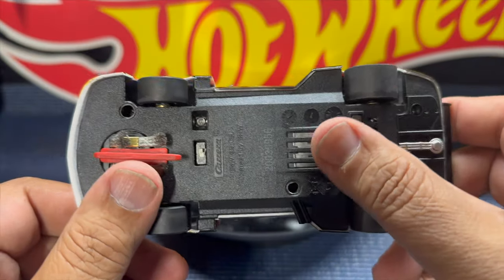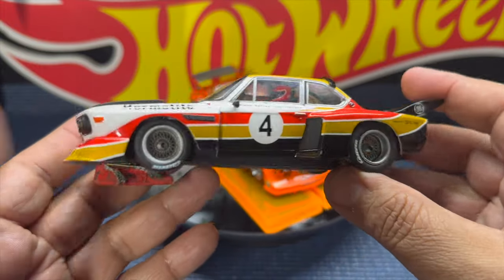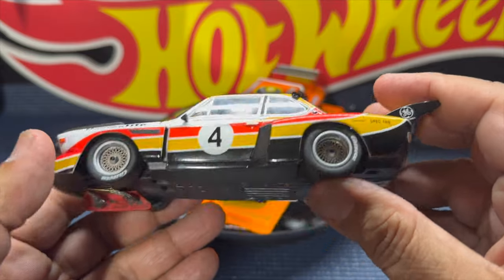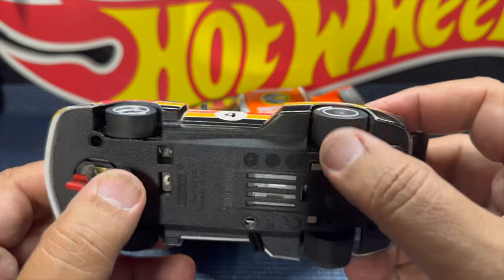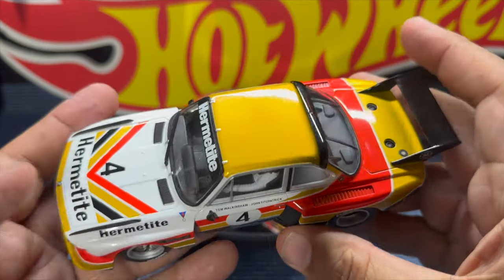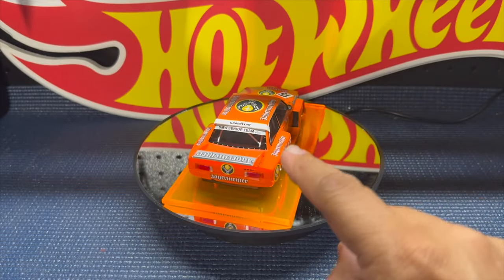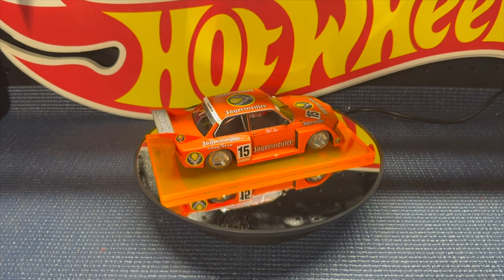Now this one here has an inline motor, and this is a digital car. This car actually runs pretty good. Ever since I pulled this out of the box, it's run pretty good. The tires seem to be getting a little bit harder now that I've had it for about 6 months or so, but I think it still runs pretty good. As far as this one goes, this one has not been run yet. This one is basically out of the package.